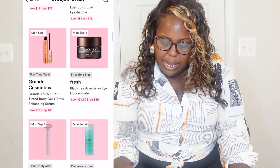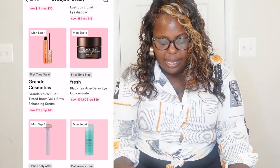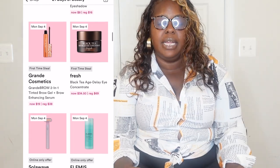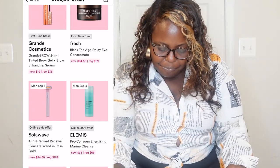Also, you guys, on Monday, September the 4th, we have an item from the brand Fresh, which is a Black Tea Age Delay Eye Concentrate. Regular price, $69. It will be $34.50 on Monday, September the 4th. I will pass on that, too, because I've never used it, and it's not that intriguing enough for me to say, hey, girl, let me get that. You know, it's not jumping out the screen for me.